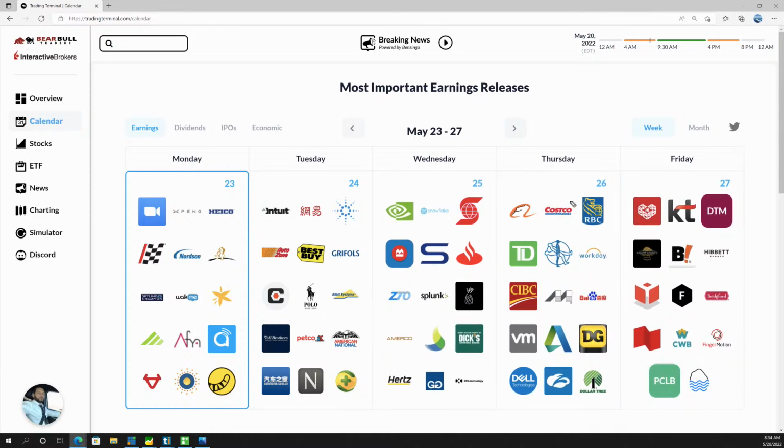It's Nvidia and Costco right there, right? On Wednesday. The green eye looking thing. Oh, yes, Nvidia. This is gonna be good. Costco will be interesting too, with Walmart and everybody else, Target, all these guys taking a hit. BJ's takes a hit too, so that'll be interesting as well. You got a couple of stragglers, not a whole lot on here, so it will be interesting.